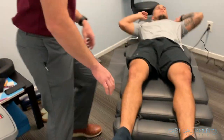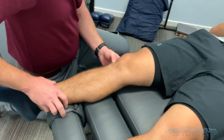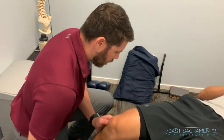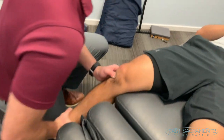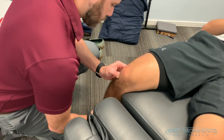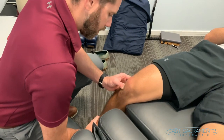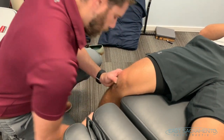He got a lot of tension in his... Oh, that feels a lot better. It's spongy there. No, not a guitar string anymore. But he had a lot of tension initially in his patellar ligament here too. So this is like knee tendonitis that a lot of people get. And once we got the quad loose, he started getting a lot more loose in his patellar tendon here as well.